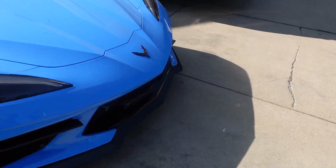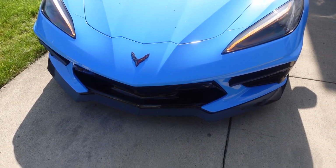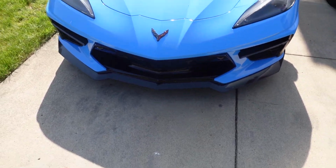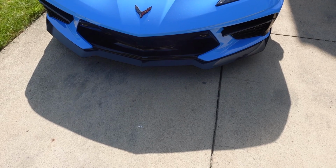So that's going to be it for this video. There probably won't be a follow-up video because I look at this, them repairing this, as kind of like a light bulb. It's either going to work or it's not. So I'm just fully confident that when they're done with the car, it's going to be done right.